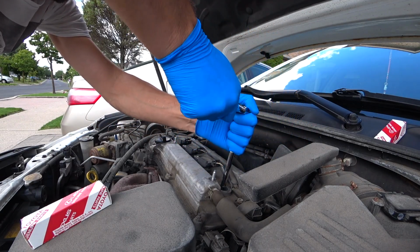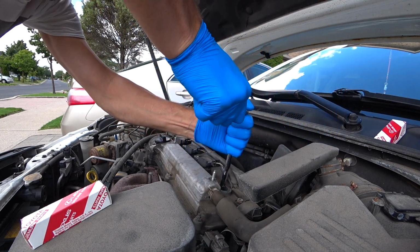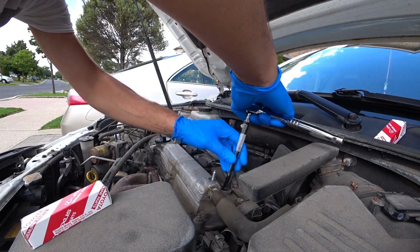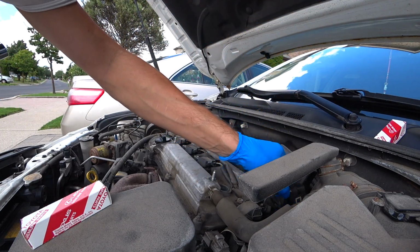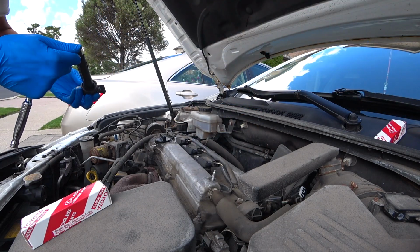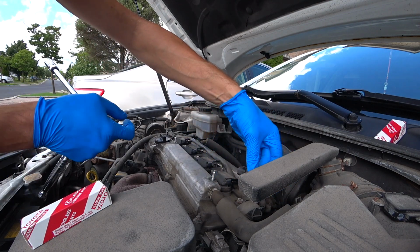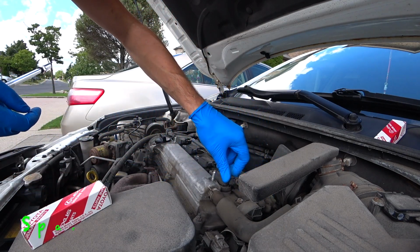And we're gonna do a 2/3. That should be fine. Install back the coil. Coil it back in. Push it in. Plug it in.